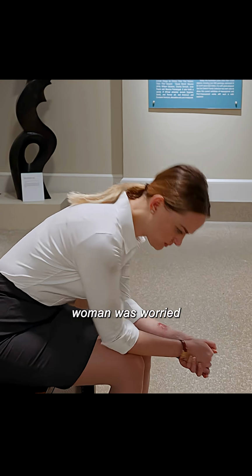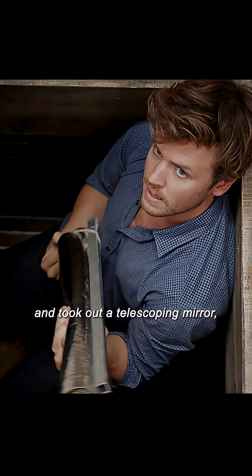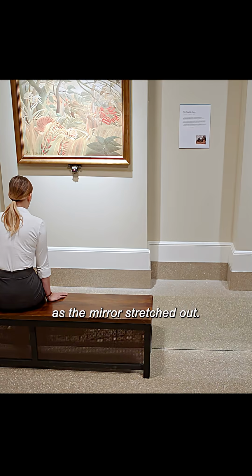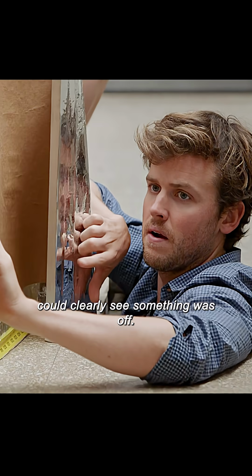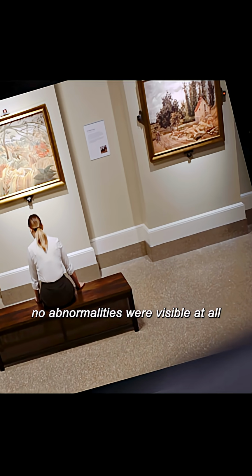Just as the woman was worried about how to escape the room, Jack quietly lifted a floor panel and took out a telescoping mirror, starting to extend it forward continuously. As the mirror stretched out, everyone on the scene could clearly see something was off. But from the surveillance camera's viewpoint, no abnormalities were visible at all.